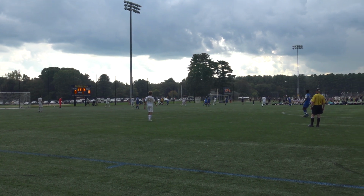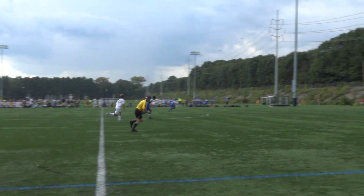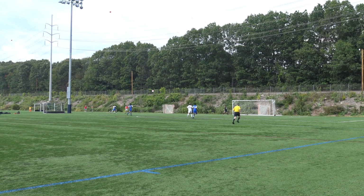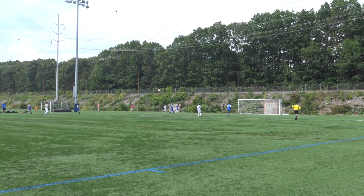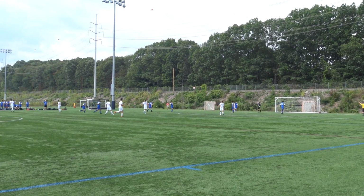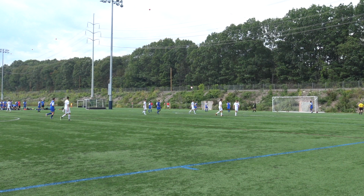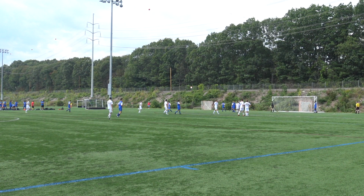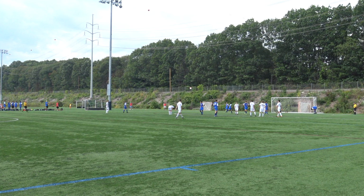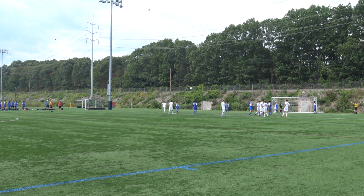Okay, Avi's on the ball. They go down their left side. Number 9 has it. He gets by Sam. 23 is running the far post. And it goes out of bounds. They're calling a corner for Needham. We're 17 minutes in. There's no score. Max on the back post. Brendan's on the near post, defending the player.